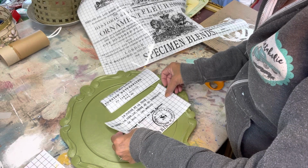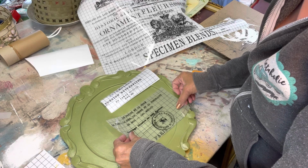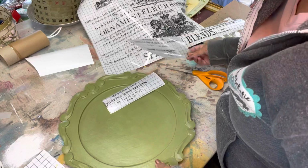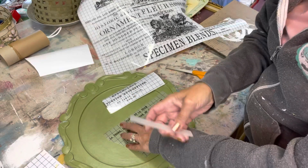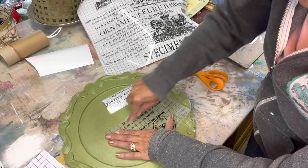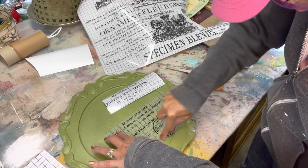So I'm adding the first transfer to this plate. So I take the backing off and I get this plate. This plate has been dried for 24 hours. You're going to take this stick that comes with the transfers and rub this transfer to get the image to come off onto the plate in this case.